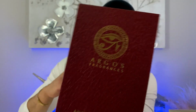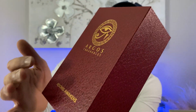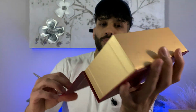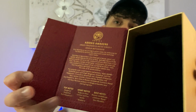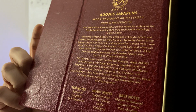And on the inside, we have another case looking box that's also magnetic with a flap here. And look at the details, man. This looks like a vinyl box. And then you pop open the flap with the magnet there. And inside rests the fragrance. Obviously, this is a velvet-like cutout. And then we have the story here of Argos's Adonis Awakens. So you have a full story here. If you'd like to read the story, maybe you could pause the video at this time.